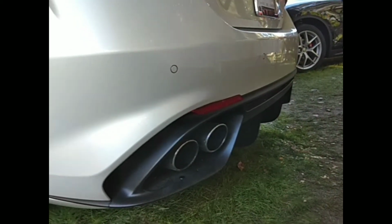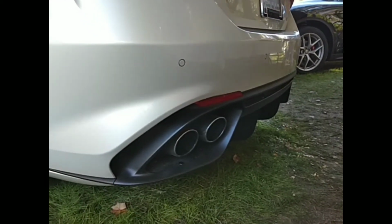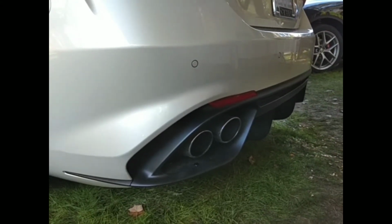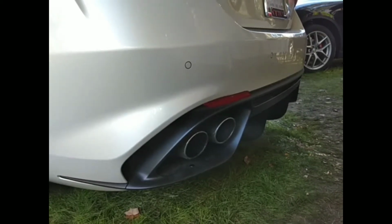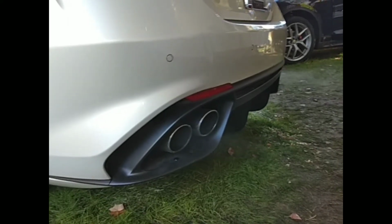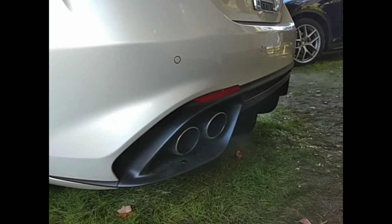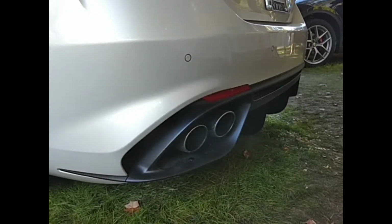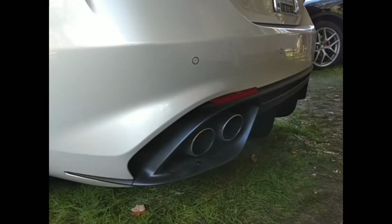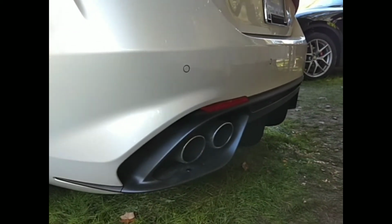It's only a V6, so this is of course the Alfa Romeo. I'm going to slaughter the actual name. It starts with a G. It's the sedan. They just switched to the sport exhaust. The Ford Mustang GT350 does the same thing. The inside is what you use when you don't want your neighbor staying angry, and the outside is what you use when you want to sound good.